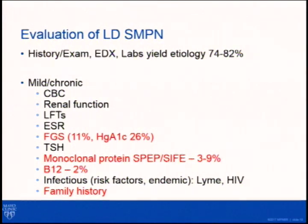So what's helpful in the evaluation of a length-dependent sensory-motor peripheral neuropathy? So we know that with history and exam and electrodiagnostic studies and laboratory testing, we can probably find an etiology in 3/4 of the patients. Now you might say, no way do I find the etiology in that many of the patients I evaluate. But with detailed testing, probably can get to that point. That still leaves us with 1/4 of patients that are often idiopathic.